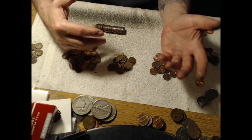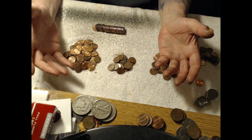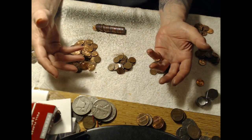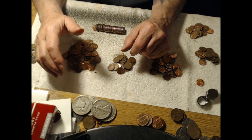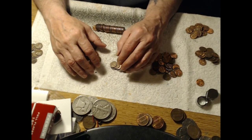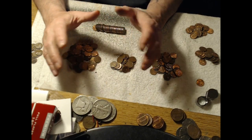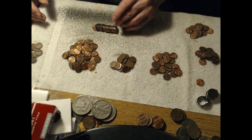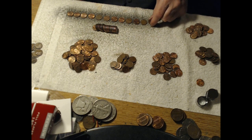Back in the 60s and the 50s when we were going through coins, they were all copper. You would find a cruddy coin here and there, but now almost every third coin looks like it went through some kind of a chemical explosion or a horrible factory something. They're just so darn nasty looking.